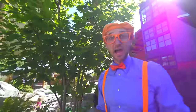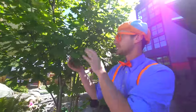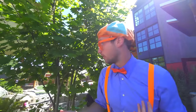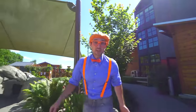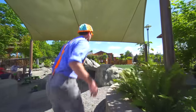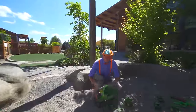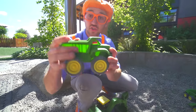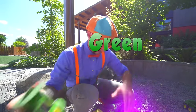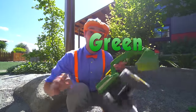Good job. Yum, I love the smell of plants and the texture. Jeez, it's just so beautiful. Whoa, what's this over here? Is this an area that we can go digging in? Come on. Whoa, a green bucket. Ooh, a miniature green dump truck. Whoa, and a green excavator. Let's see what we can dig up.